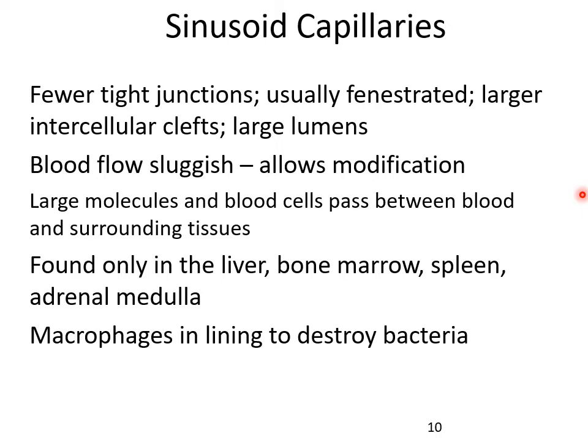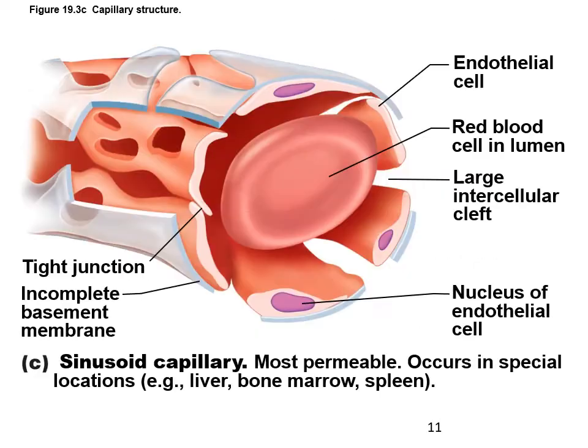Macrophages line these vessels in the openings. They can destroy the bacteria. And remember when we talked about blood cells being taken out of circulation by the spleen and the liver? These are sinusoids that are able to grab the red blood cells and pull them through the capillary walls. And also in bone marrow, where cells are being made, blood cells are being created, they have to be able to get through the red marrow out into the circulation, and they can get through these sinusoids.